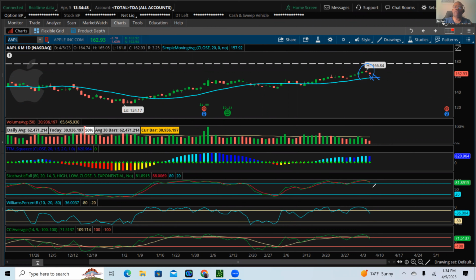Look at the oscillators and full stochastic starting to show a downward trend after being in the overbought area for a while. And it's also showing a sell signal with the crossover, with the green oscillator crossing below the red oscillator within the full stochastics. Williams percent R is out of overbought territory, trending lower. That is negative for Apple. And CCI is starting to cross and heading lower too, with a cross of the green line below the yellow line. That's also negative, showing signs of a sell signal.